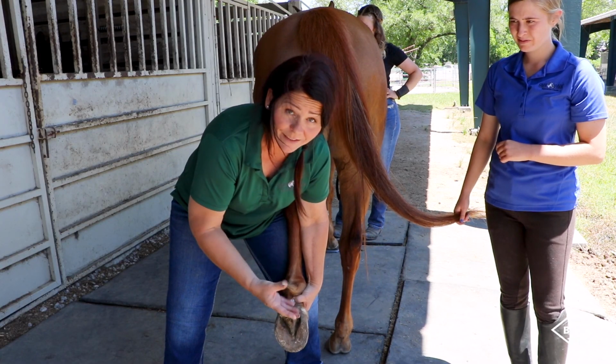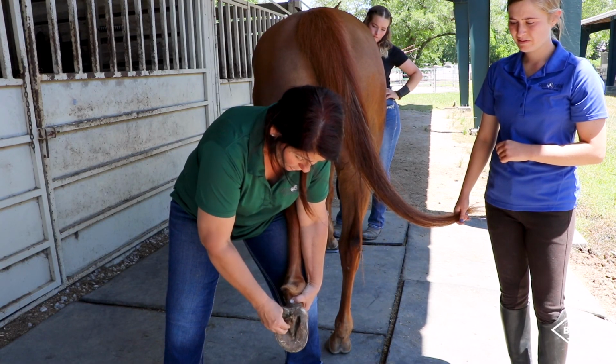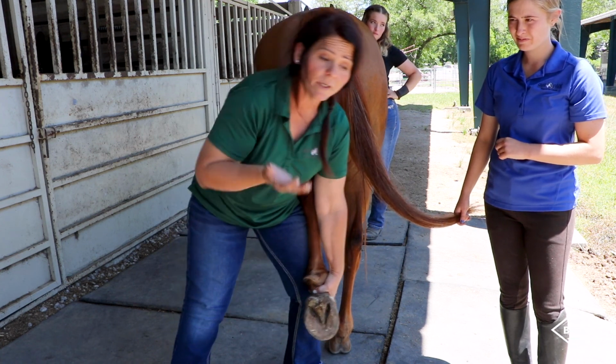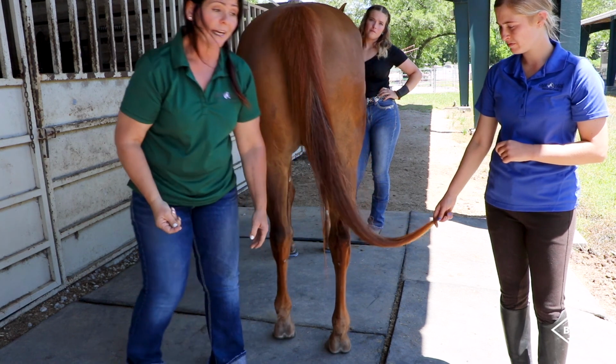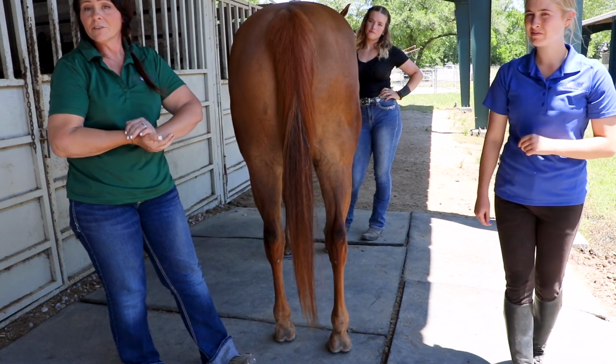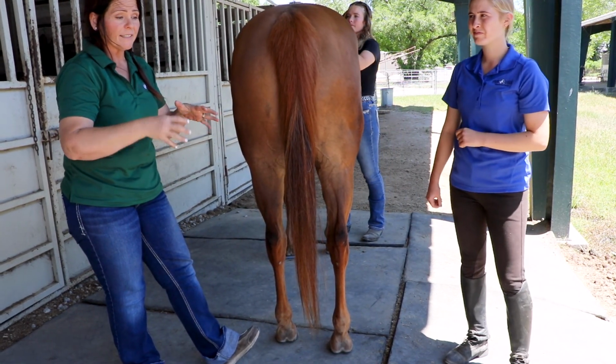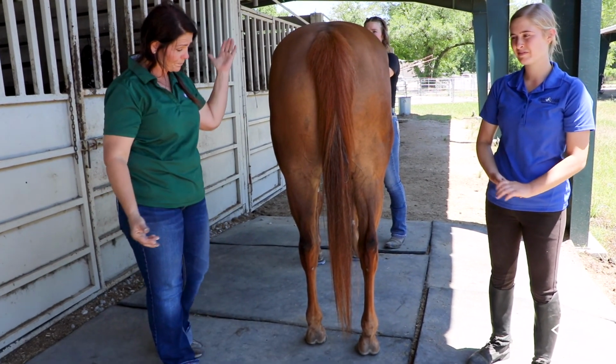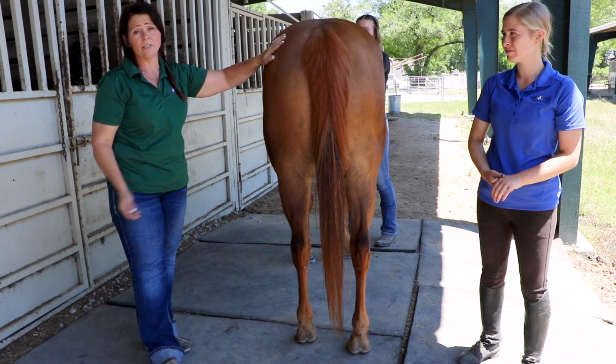It actually acts as a pump. When they strike the ground, the frog pushes, and that's actually what increases circulation in their legs. So it's like a little pump in their foot. Their whole foot flexes as they strike the ground. The frog makes contact and pushes blood up the leg. Just like in people, circulation is hugely, hugely important.